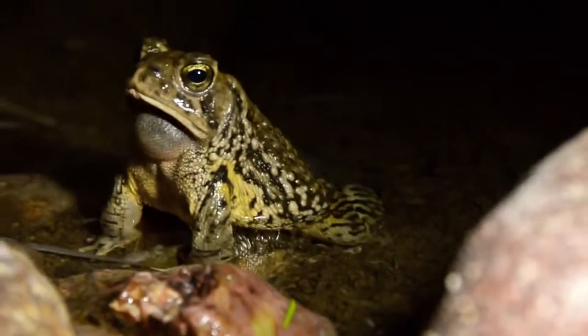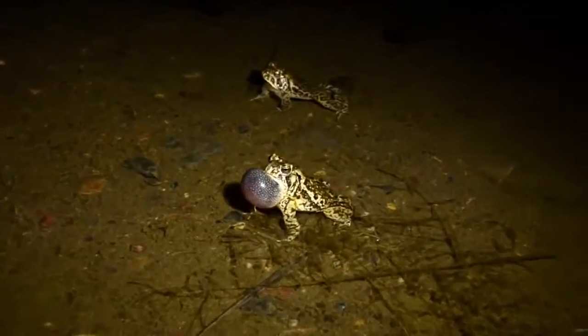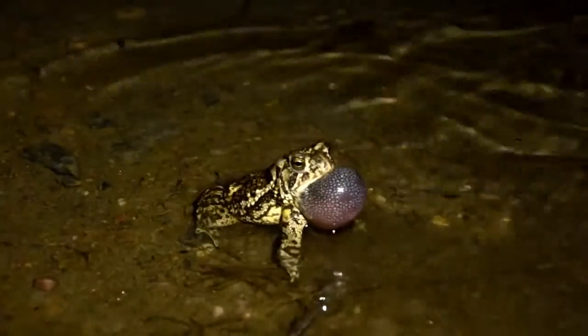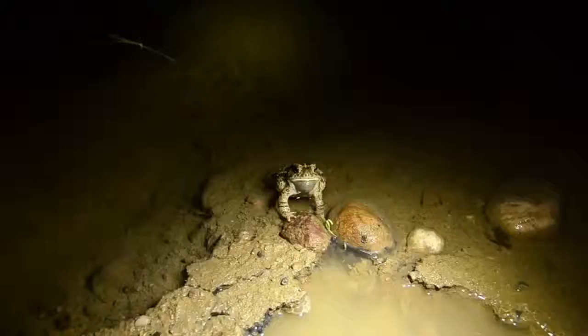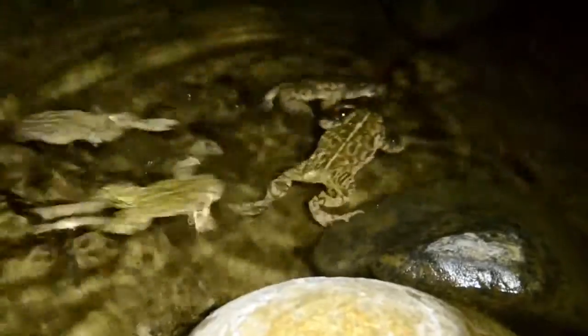By now, the water should be teeming with tadpoles, yet female Woodhouse's toads won't arrive until after heavy rains. Males have been calling endlessly for over a month now. Calling takes great energy, and the males become thin and restless. They're not fighting, but pouncing on anything that could be a female.